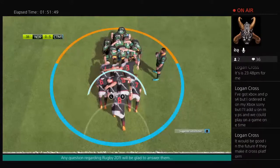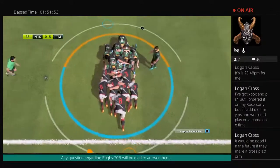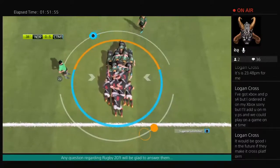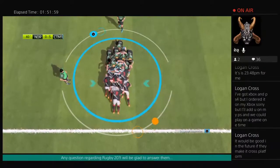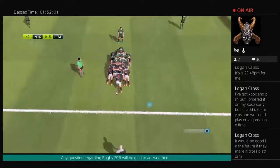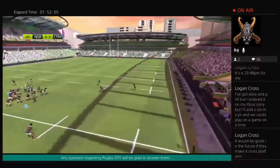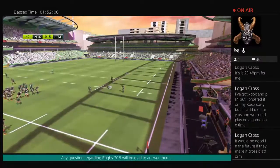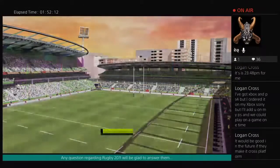Fine. Everything is so easy on amateur level. The scrum's gone down under real pressure from the opposition. It's no challenge at all. We're just waiting for the referee's whistle to bring this half to an end now. I'll just kick, go ahead and kick this out. And that's it. The first half comes to its conclusion.